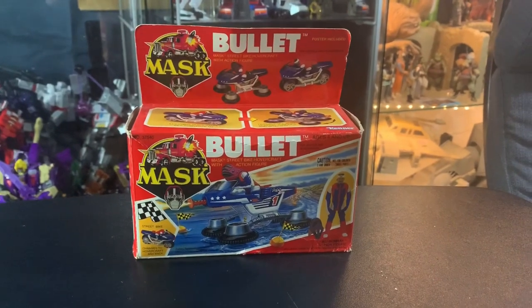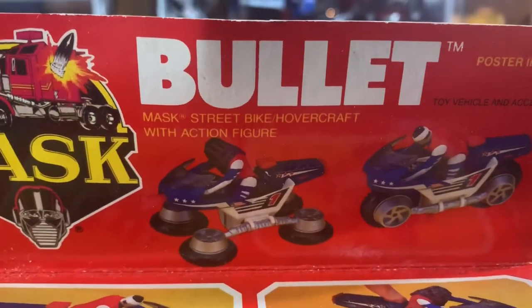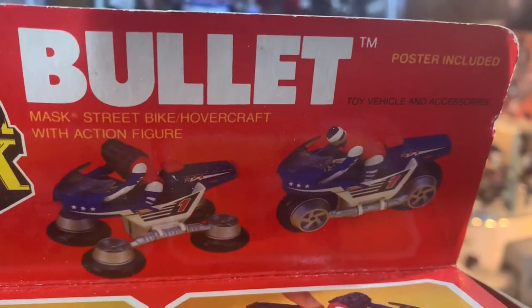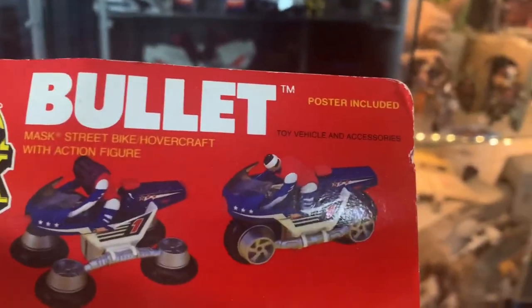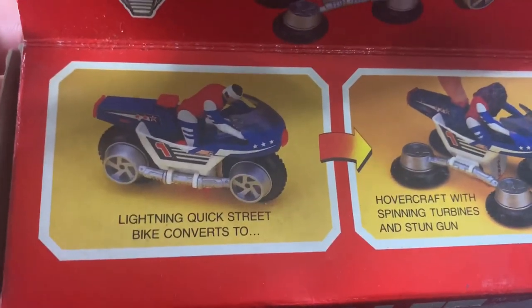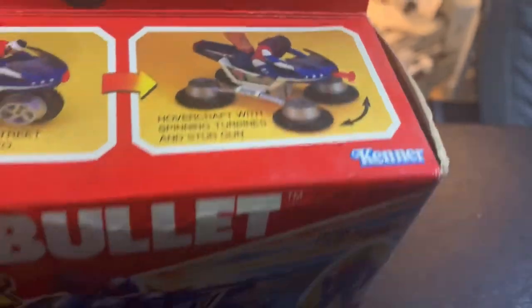Today we're going to take a look at Bullet from M.A.S.K. Riding high. You gotta get that song in your head. It's Bullet, the M.A.S.K. street bike / hovercraft with action figure. Poster included. I don't have the poster. Toy vehicle and accessories. Lightning quick street bike converts to hovercraft with spinning turbines and stun gun. Pretty cool.